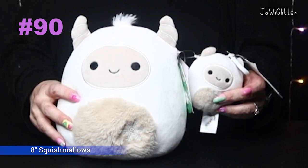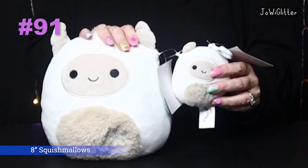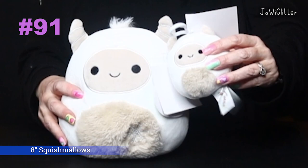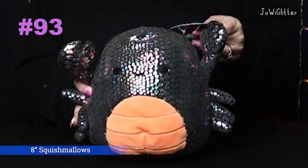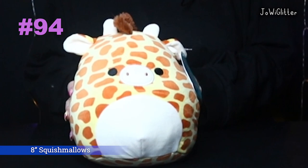This one's not officially just an 8-inch, so we have an 8-inch Amleth the Yeti, but this one came with a clip Amleth, and I don't want to separate them, so clip Amleth is going to be counted with the 8-inches, I guess. Then we have Noah the Seal, Samantha the Scorpion. I think it's Samantha. It's spelled S-A-M-A-N-T-H-E, so it could be Samantha, Samanthe, or Samanth, but I'm going to call her Samantha the Scorpion. Gary the Giraffe, Evangelica the Cow.